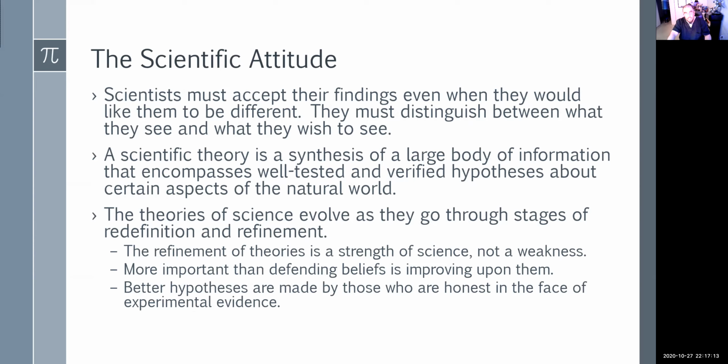Does that mean blood flow restriction doesn't work? No, absolutely. For certain clientele, it works fantastic, but it doesn't work for everybody. It's not a universal fix-all for all people, right? So that's the thing, is we have to be able to accept findings, even if they don't necessarily support what we want, right? Scientific theory is a synthesis of a large body of information. The more information we have, the more well we test things, the better that theory becomes.